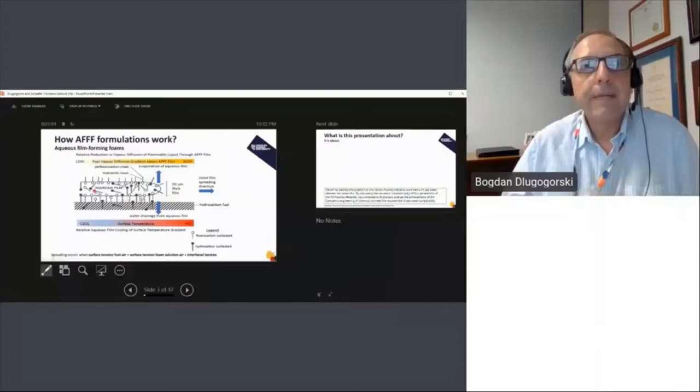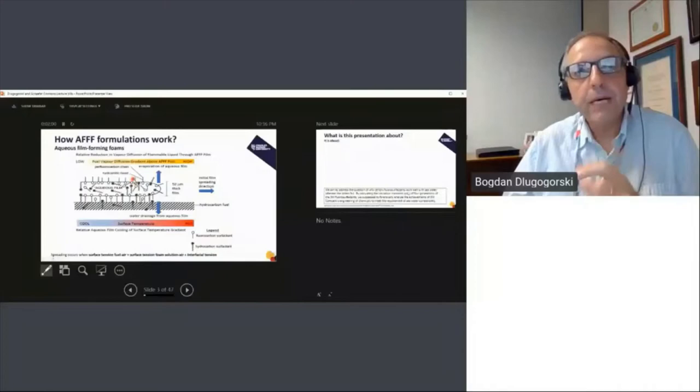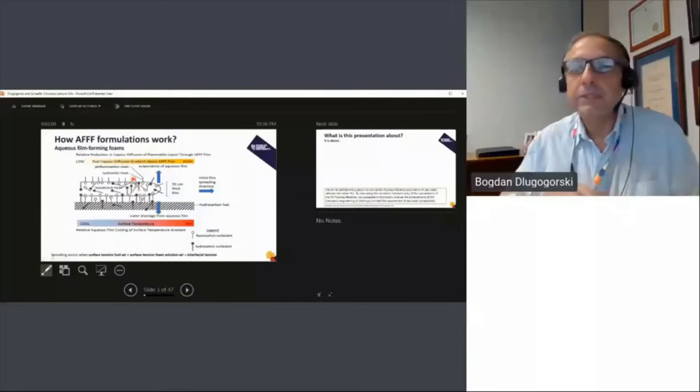Those fluorosurfactants and hydrocarbon surfactants place themselves at the edge of the film. The fluorosurfactants are oleophobic, meaning that their chains repel oil, and that results in the thin film floating on the fuel. So 3M called that technology Light Water.